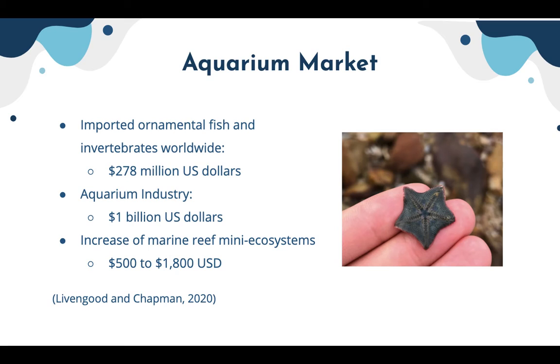So moving on to the aquarium market. According to Livingood and Chapman, the value of ornamental fish and invertebrates imported into different countries worldwide is approximately $278 million. Pet industry surveys have estimated the aquarium industry is worth over $1 billion.